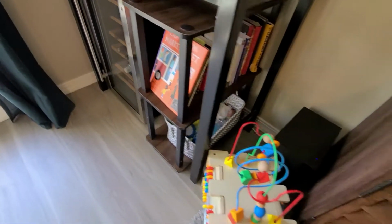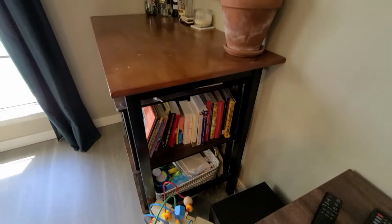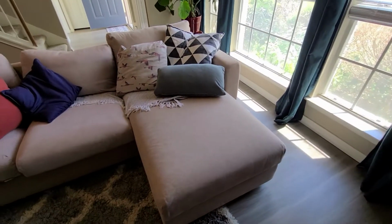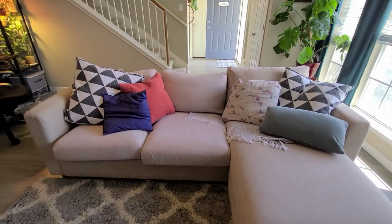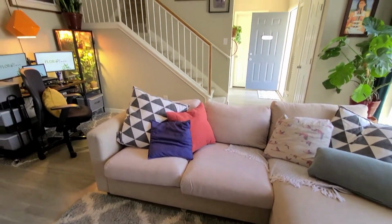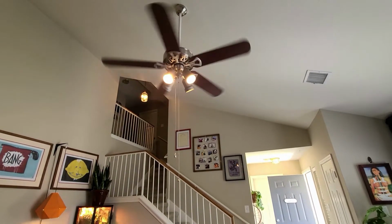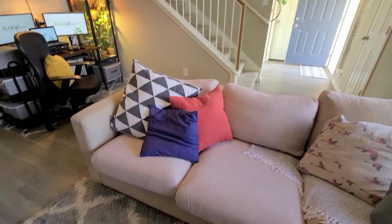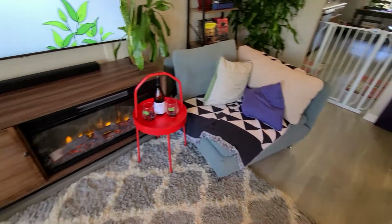So right next to the wine cooler, I have toys, of course, and books. Luckily, my son hasn't figured out how to get into the cooler yet. And this couch is from IKEA. And I love IKEA couches because they're so comfortable. I love to curl up on that couch. And I panned up to the fan because I don't remember why. And yes, I did film this entire tour with the door open so I could get that good light, okay?